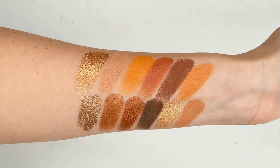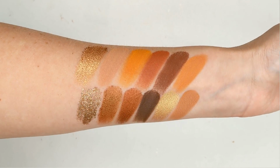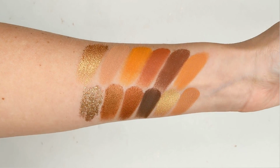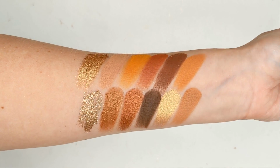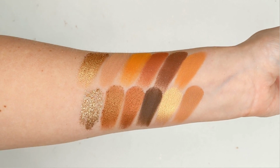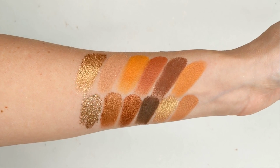And then here's a look at some swatches. You can really see how it varies a little bit from Double Entendre. I feel like there's just more variety in colors in here, and you can create looks that look a little bit different. With Double Entendre, I feel like you might get a lot of similar looks, but with this one, I feel like you can switch it up a little bit.